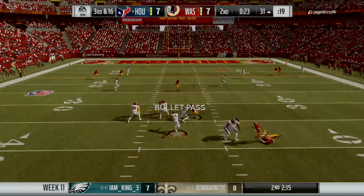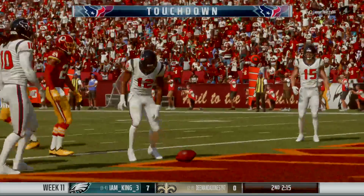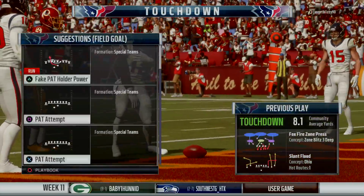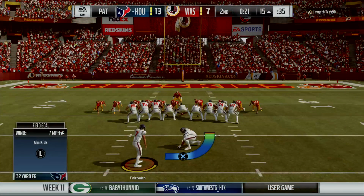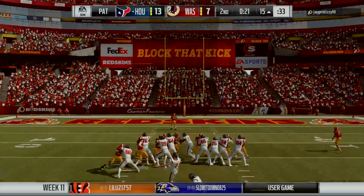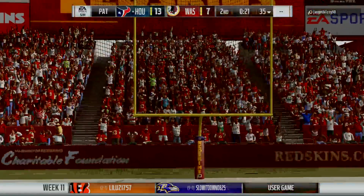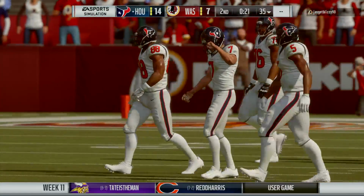From the gun, here's Watson. His throw caught right around the 6. And he's in. Touchdown, Houston. Bruce Ellington, his 2nd touchdown on the season. And the Texans are in for 6. And he's got it. It's now a 14-7 ball game.